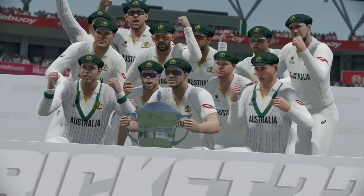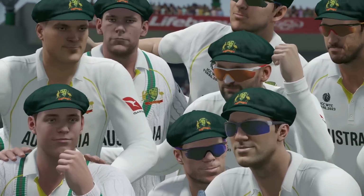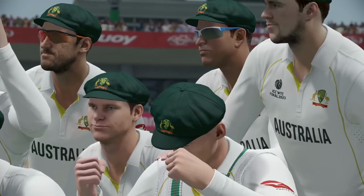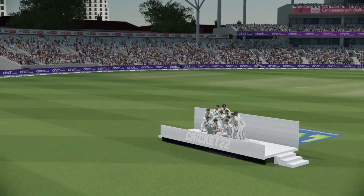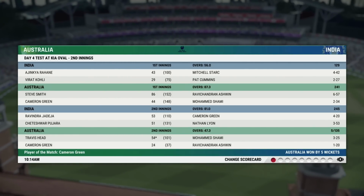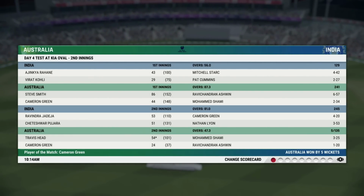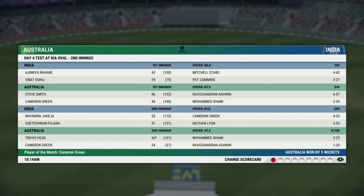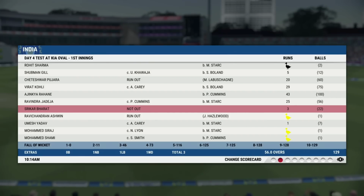So as you can see, Australia win the World Test Championship final. It was a bit of a low-scoring affair here. Look at that. Everyone's got the shades on with the lights on. It's all kicking off. That's a huge trophy as well. And unfortunately for India, Australia have won by 5 wickets, with Cameron Green taking player of the match honours for his performance in that second innings. Really tore apart the Indian lineup. He also did very well with the bat as well. Let's go through and see what happens.